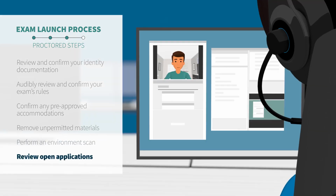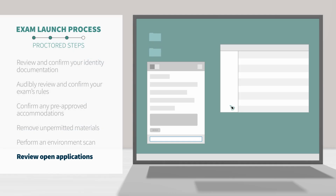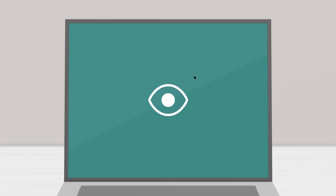and take remote control of your mouse and keyboard via the LogMeIn Rescue applet in order to make sure no unpermitted programs are running. You will be able to see everything that your proctor is doing on your computer. The proctor cannot access any files without your knowledge.